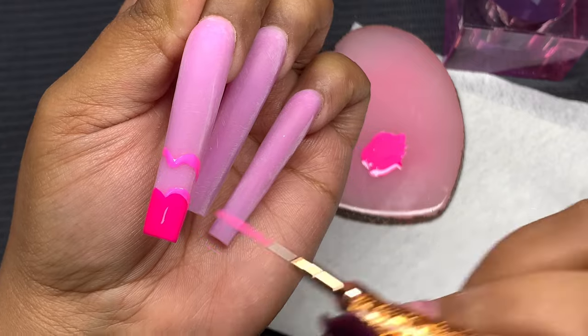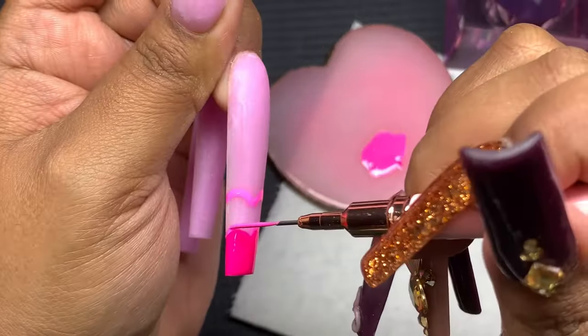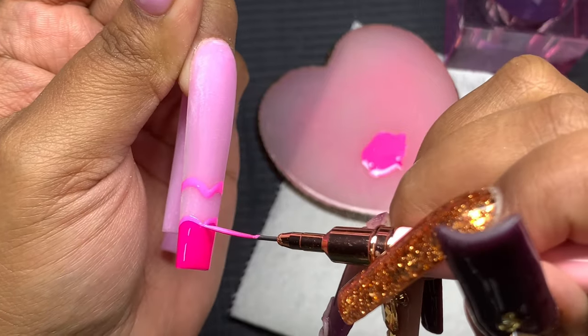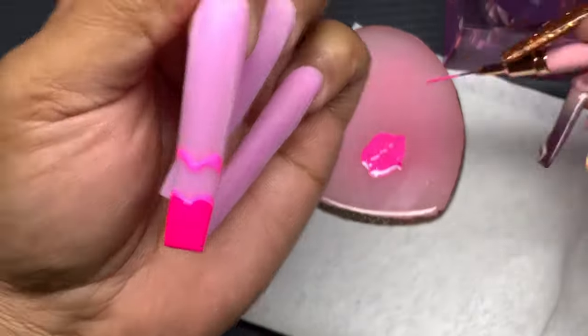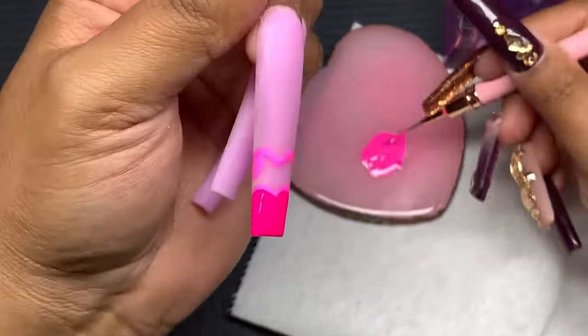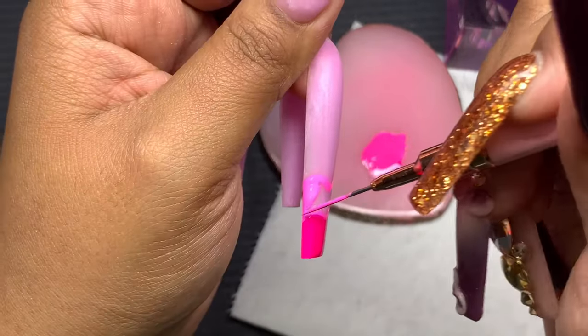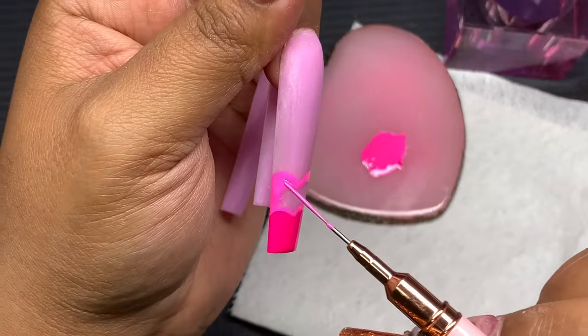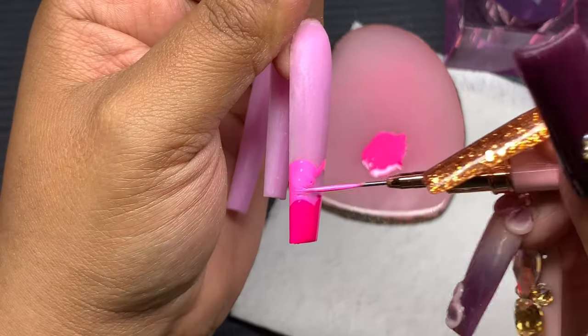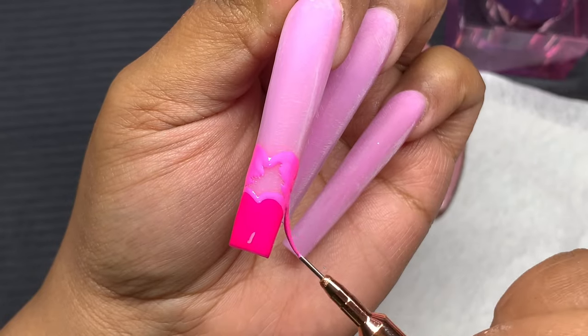So I'm gonna go ahead and do this, fill it in, and then after we've completed that, we're gonna do another color, but this time we're gonna mix the white with the pink, you know what I mean, to make it much lighter than this one. And then we're gonna do the little outlines, the little pumpkin crevices and little things like that, backwards. You're gonna be seeing that in a minute.